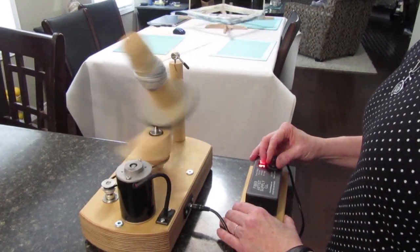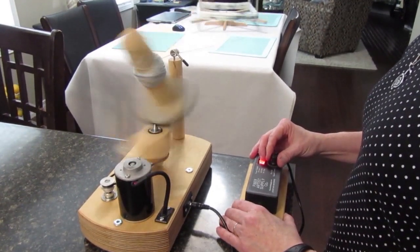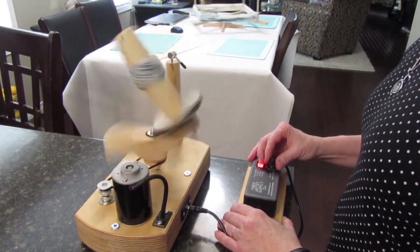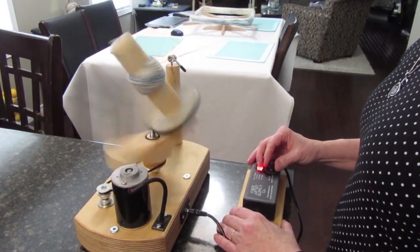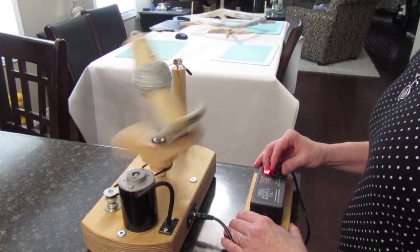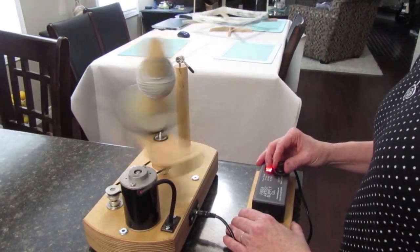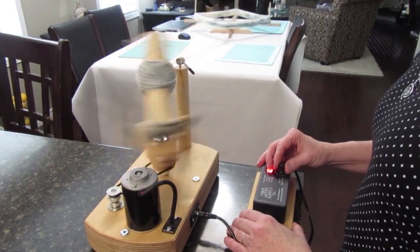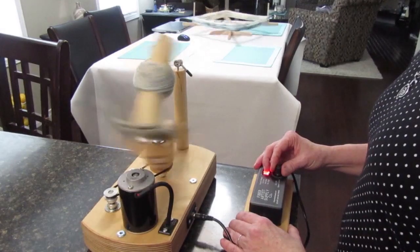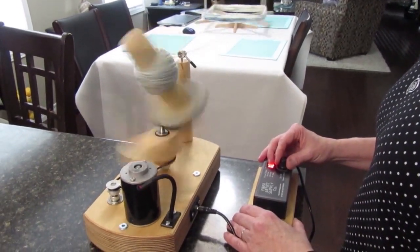What do you think? Is it doing what it should do? It's doing amazingly well, yes. Does it have to be that far away? No. You could have that closer if you wanted to. So you don't need a large space if you're in an apartment or something like that. Right, absolutely.